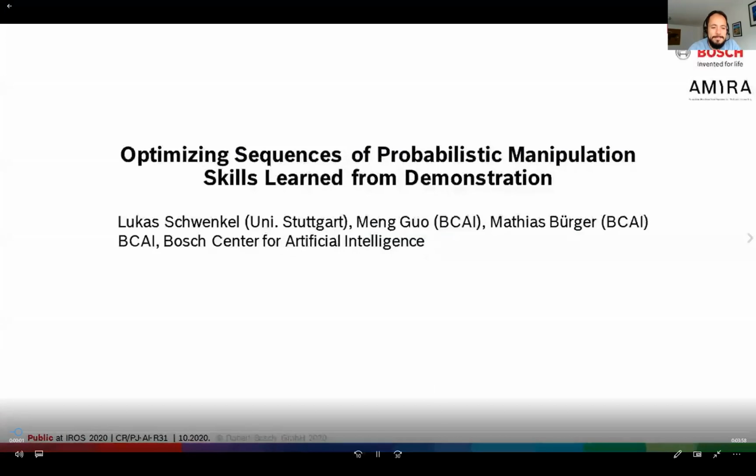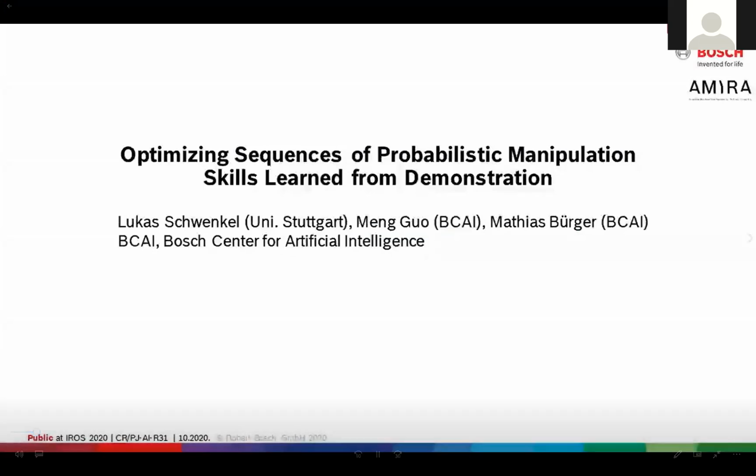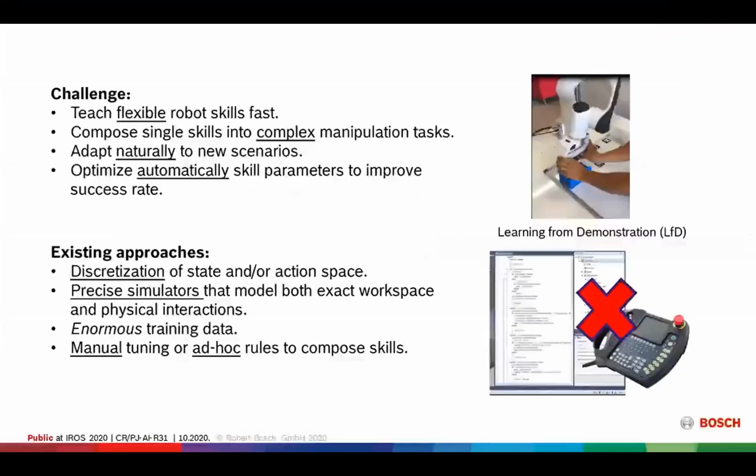Okay, so good morning everyone, and today I'm going to present our recent work on optimizing sequences of probabilistic manipulation skills that are learned from demonstration. It's a joint work with Lucas from University of Stuttgart and my colleagues from Bosch Center for Artificial Intelligence.